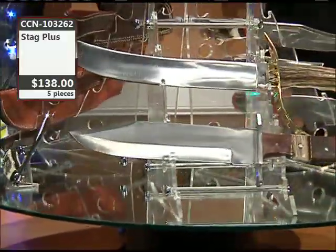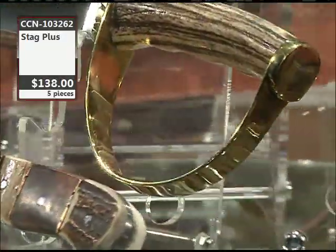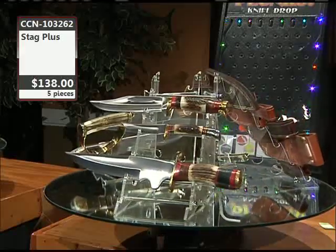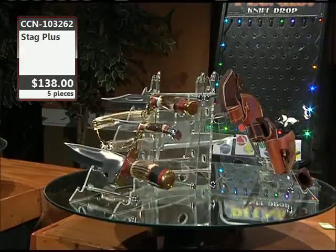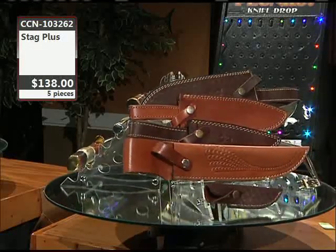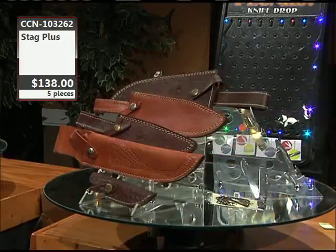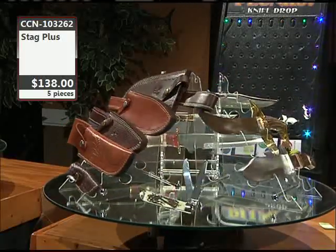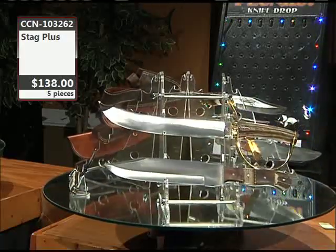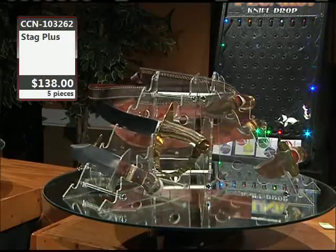The 3 here all together, those are going to be by Trophy Stag. The largest one is 13 3/4 by Trophy Stag. Then we have the 11 3/4, the 8-inch deer skinner, and the saber style that we were talking about by Whitetail Cutlery. That's a 15-inch bowie. Stag Plus. It's over $50, so your plus will definitely be a free trapper. Your stag bone resin trapper will be included when you spend $50 or more.